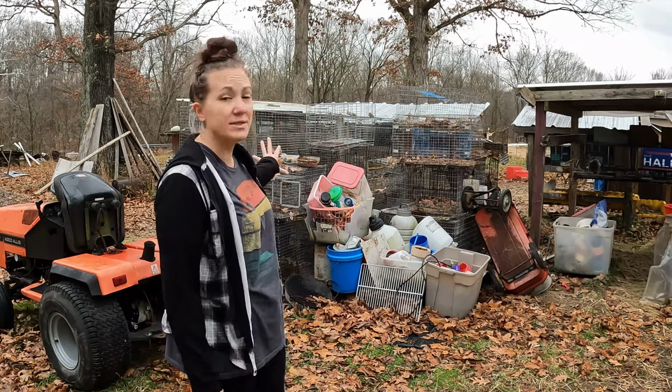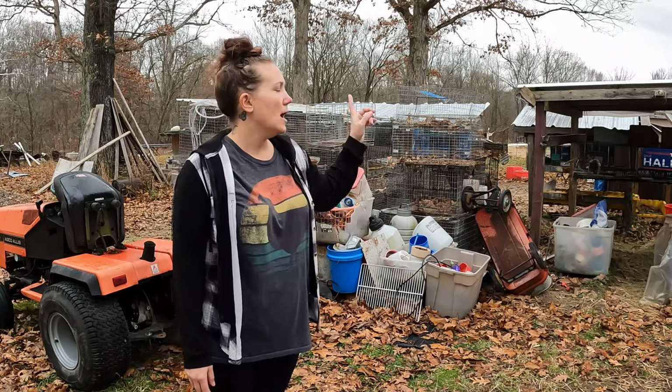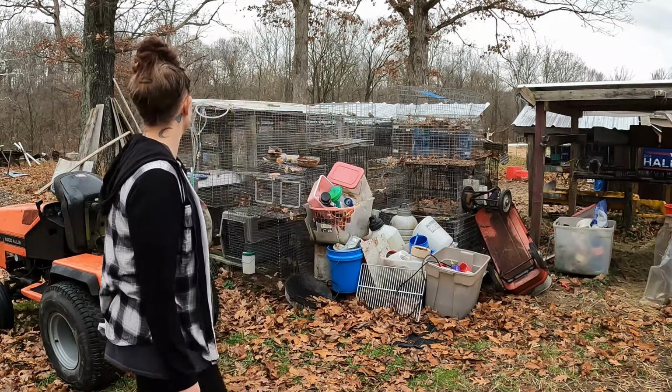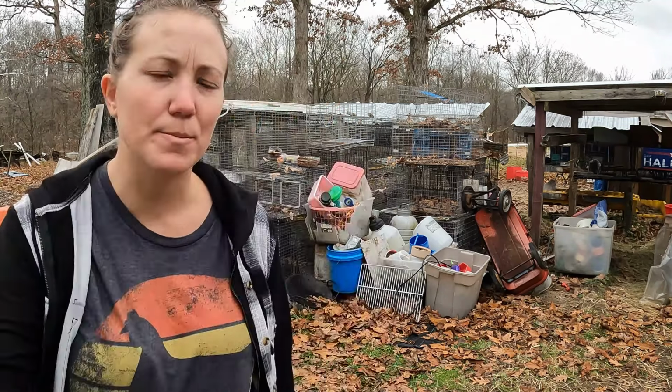The cages are all staying as they are, but I do have two of the bigger hanging cages that we used in the bunny barn that I need to get moved over here. So I'm going to have to reconfigure my stacking just a little bit, but I figure I may have to run in and out if it starts raining, but we'll see.